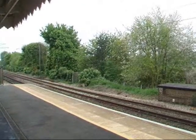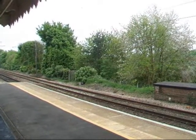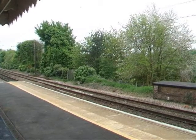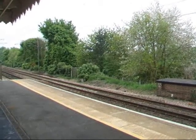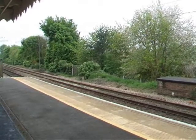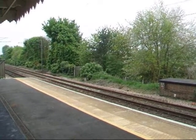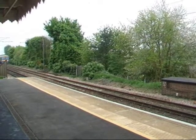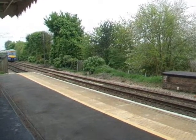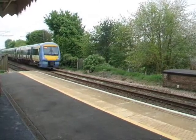Right, we've got the 0950 service to Ipswich now, approaching Needham Market Station. Here it comes. Formed of 170 208, on its way to Ipswich.